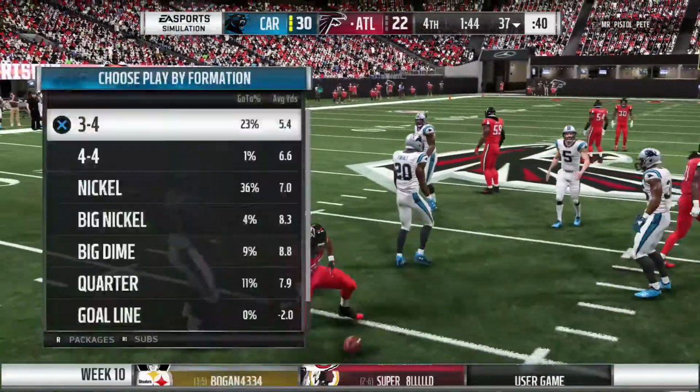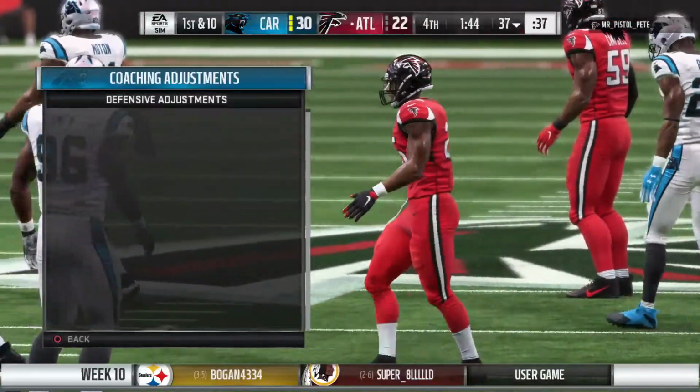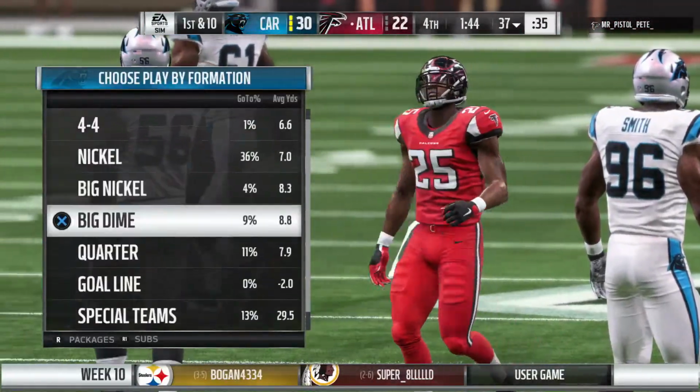Great blocking on the return. It springs him for 25. And the Falcons will be taking over 1st and 10.